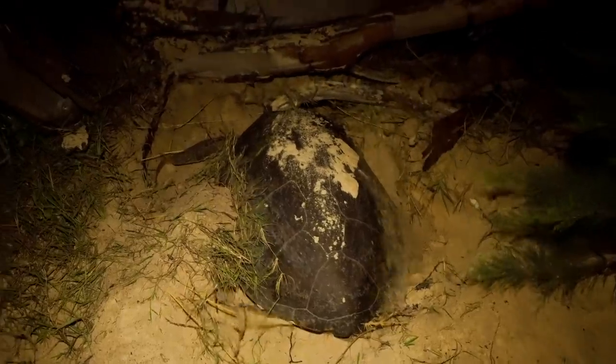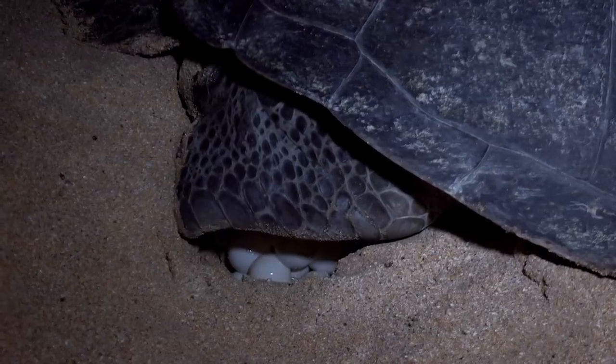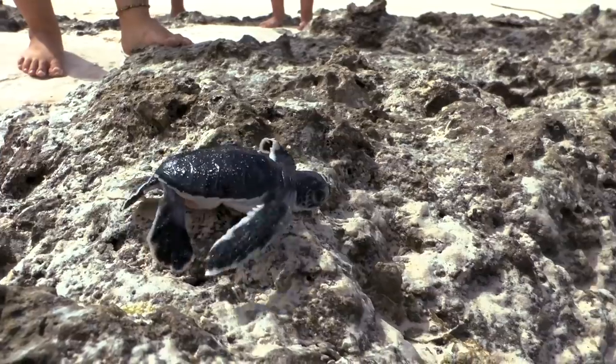Of course, one of the highlights of Vamizi is the green turtles. We'll be going out, finding turtles, tagging them, watching them dig their nests, watching them lay their eggs. 2 months later, watching the babies go back into the sea.